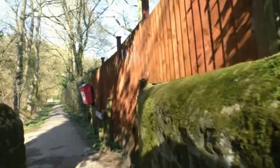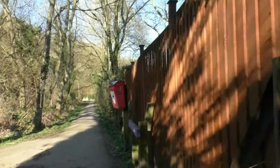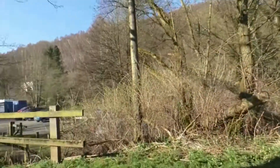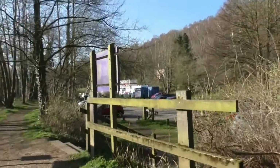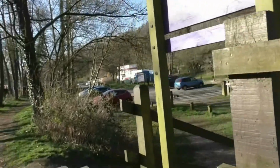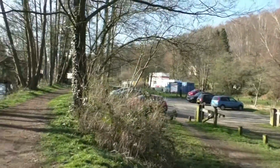Now, finished crossing the river and around here. And this is the path we went out on. It's also the path we come back on. And here we are, back at the car park. And the walk we've done today is a nice little circular route.